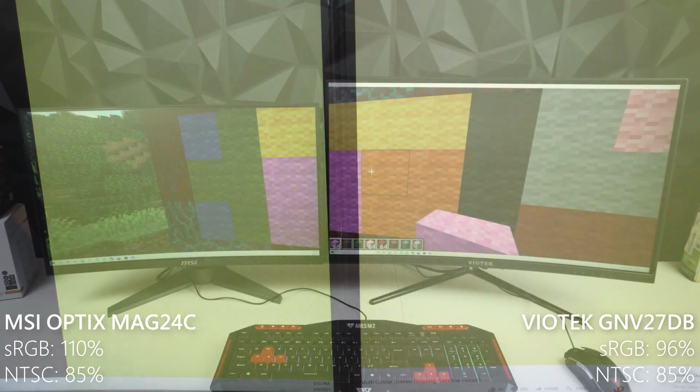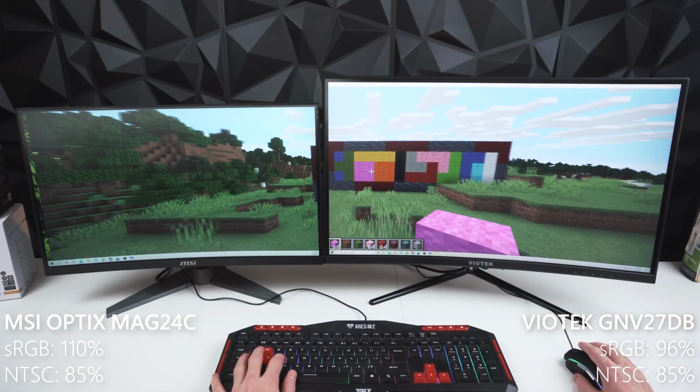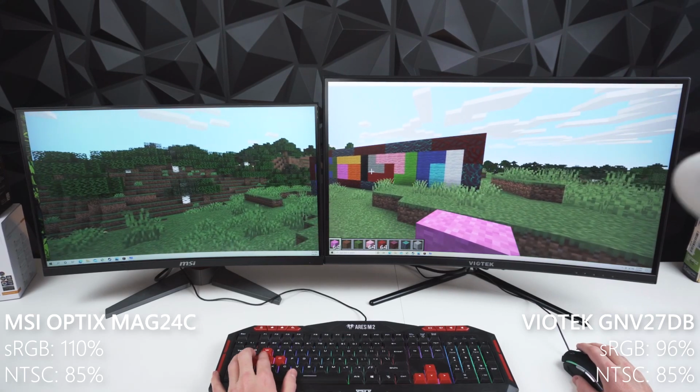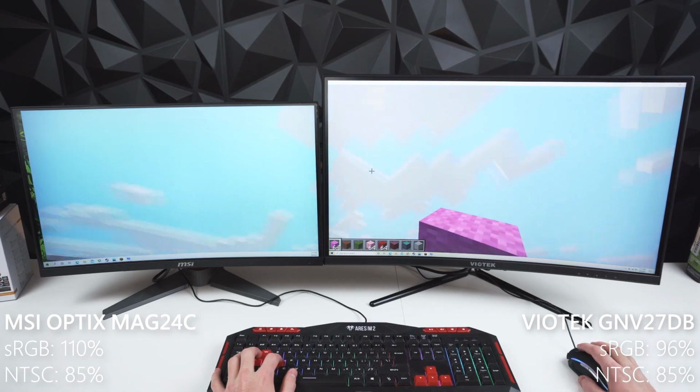And I can't just be comparing flat colors, I also want to show you guys the colors while in motion. So I started up Minecraft and stretched the Minecraft window so it reached both sides of the monitors. And this is where you really start to see the differences.